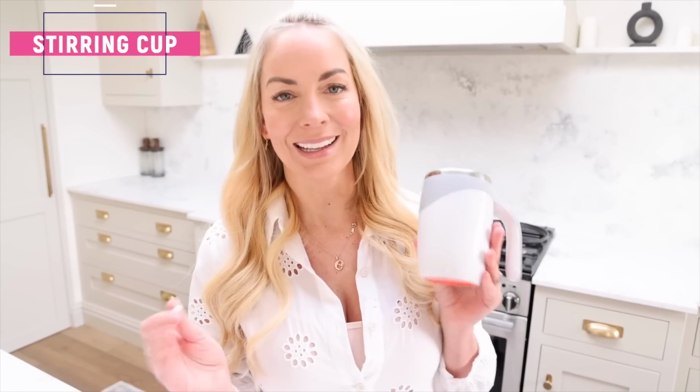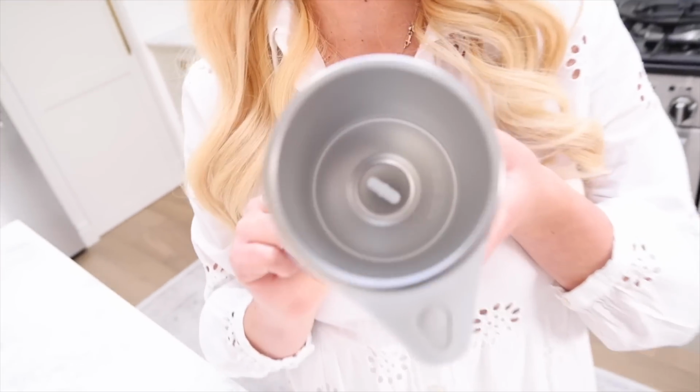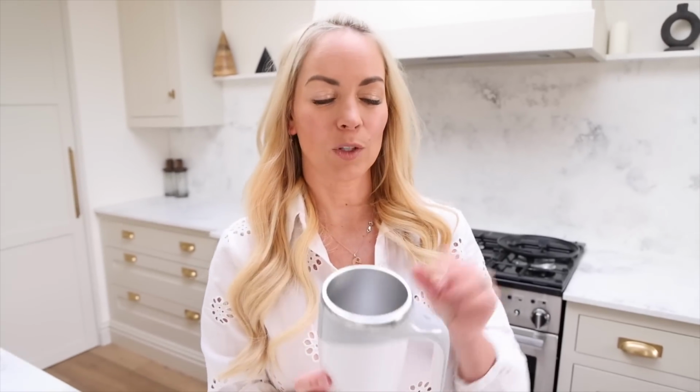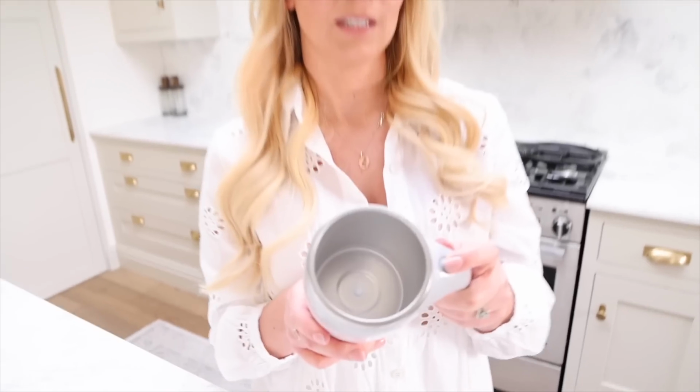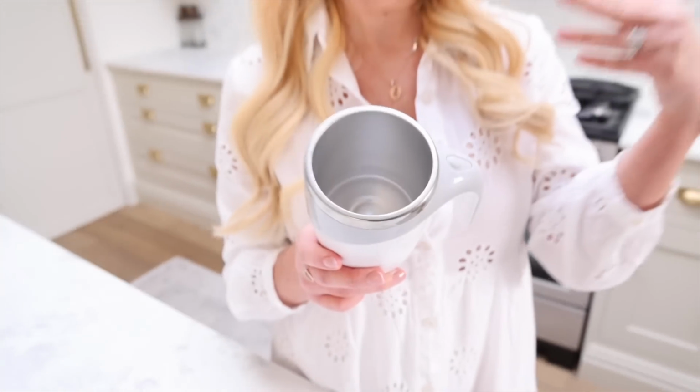The next product is an automatic magnetic stirring cup. I know this might not be a necessity, but it looked so cool, and it might be good for a mum. It comes with a little capsule like this. It's basically a little magnet, and that goes in the bottom of the cup, and you also put batteries in this bit here. Then when you put in your water and your instant coffee, milk, whatever it is, you just press this button and it stirs really quickly, so it will just stir the drink up for you.